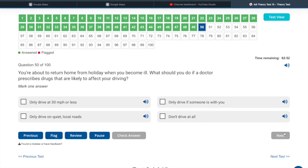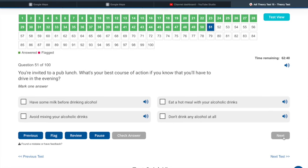You're about to return home from a holiday when you become ill. What should you do if a doctor prescribes drugs that are likely to affect your driving? Well, only don't drive at all, really.